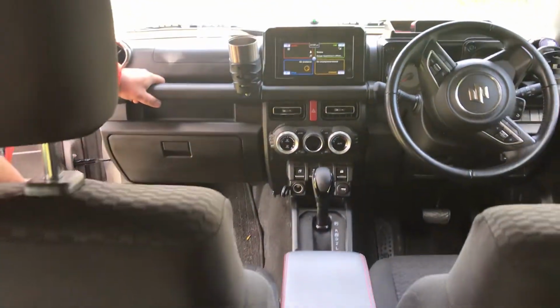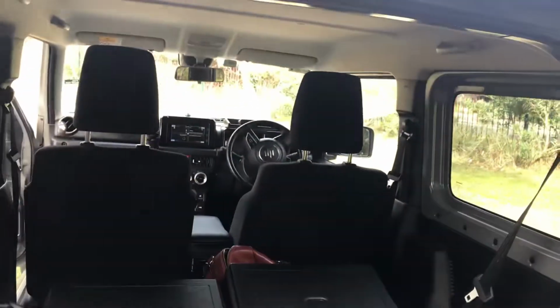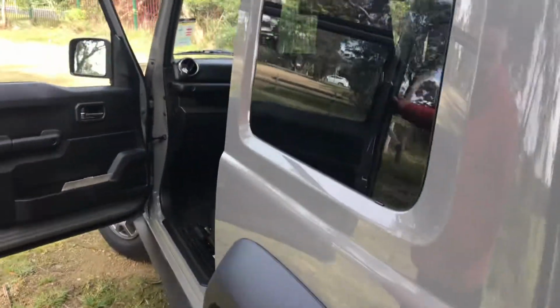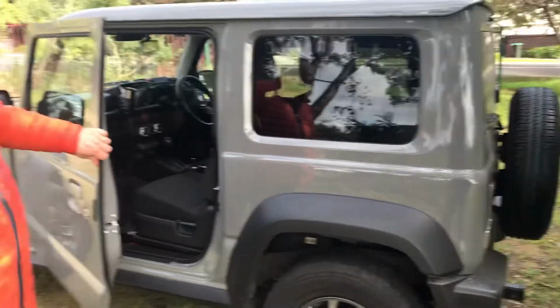In the wind. You can grab on for dear life. Either that or put a very heavy rock in the back of the car to weigh you down. And what colour is this? Obviously it's grey, but is there a name for it? I'm not exactly sure.